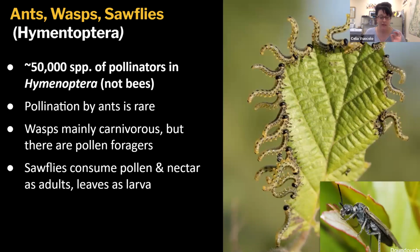There are over 50,000 species of non-bee pollinators in this order worldwide. These 3 insect groups make up the majority of these 50,000 species: ants, wasps, and sawflies. Pollination by ants is rare and pretty understudied. Wasps are mainly carnivorous, but there are some pollen foragers as well. Sawflies, which are not true flies, are really weird and unusual pollinators.